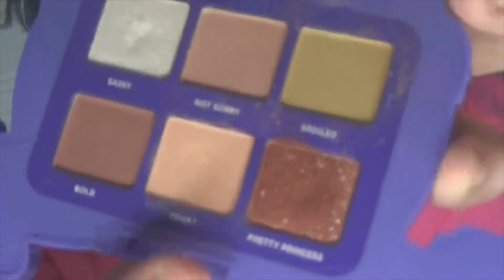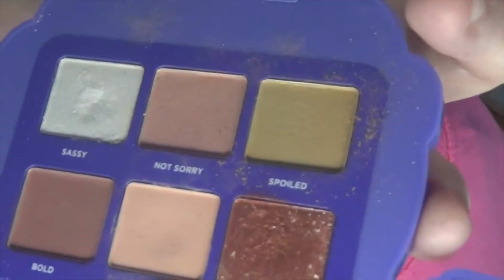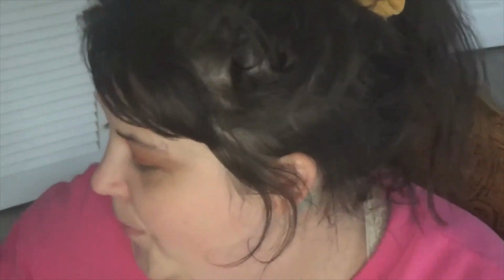My favorite shade would be Pretty Princess. This bottom right here. I think that's really cute. I think that was the most pigmented one out of them. And so I don't know, it was like 8 something at Walmart. It is cute, but it's not something that I would reach for, like I said.